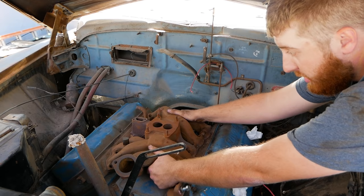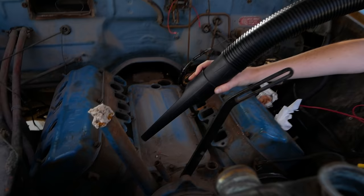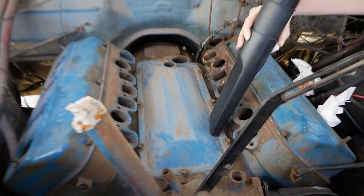Oh my god, that's heavy! Woo! Did you know it was blue? I did.